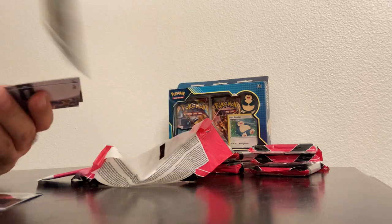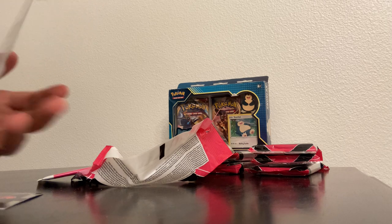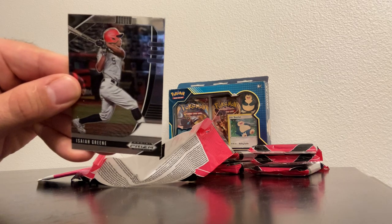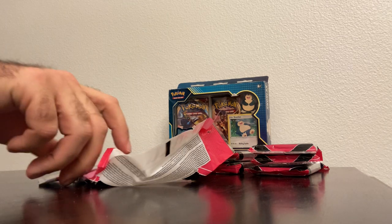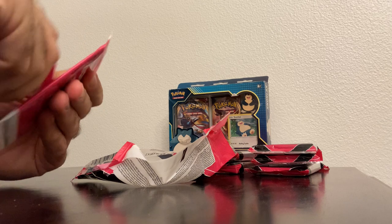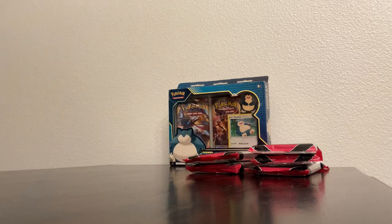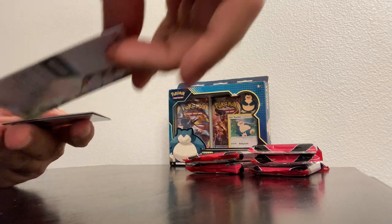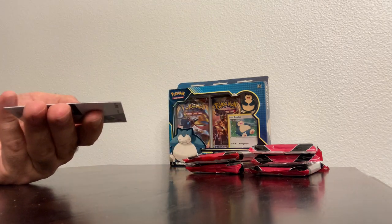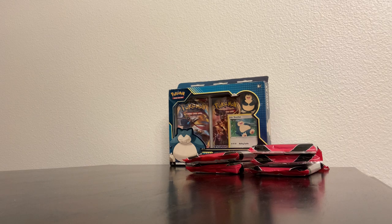Hunter Barnhart. Mason Wynn, back again, Austin Hendrick, and Isaiah Green. Let's go to a bonus pack. Blue Prism, Nick Garcia, Tanner Burns, and Brandon Fopp. Blue. All right.